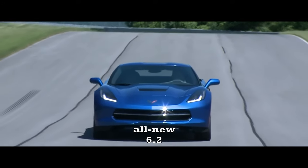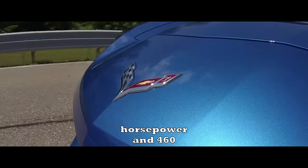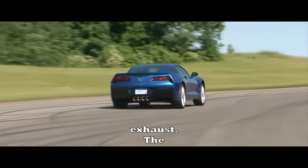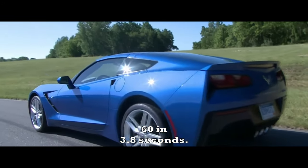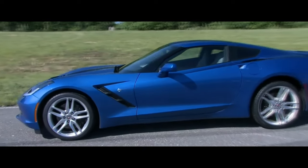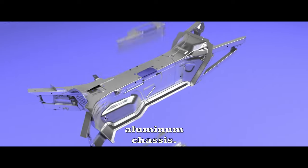At its heart was the all-new 6.2-liter LT1 V8, delivering 455 horsepower and 460 pound-feet of torque, or 460 horsepower with optional performance exhaust. The engine, paired with a 7-speed manual or a 6-speed automatic transmission, achieved a 0-60 in 3.8 seconds. Notably, the C7 maintained a similar weight to its predecessor, despite extensive use of lightweight materials like carbon fiber and a hydroformed aluminum chassis.